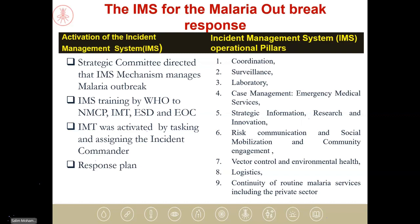Then we have vector control and environmental health. We have logistics. And then we have continuity of routine malaria services, including the private sector. So these are the pillars in this response plan. And this is what we expect to be replicated, if the above objectives that I mentioned are supposed to be achieved.